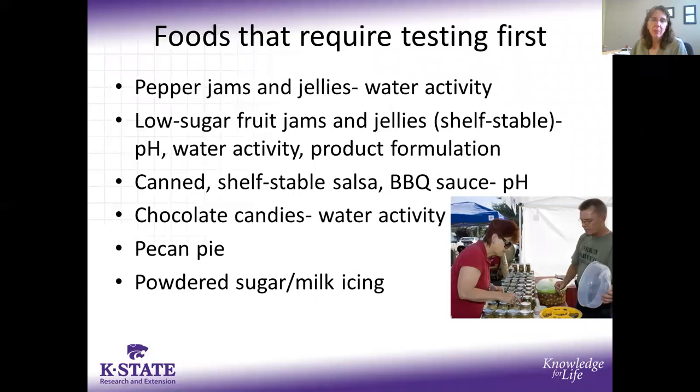There are things that do require testing to determine if they need a license or not. When you send it in for testing, Dr. Aramoni might say, you don't need a license for this, it's safe. Or he might say, this product is a little bit higher risk, you do need a license for it. So if you find out that one of the products you're selling requires testing, it doesn't mean it automatically needs a license. It might, it might not. It just needs to be tested first to find out.